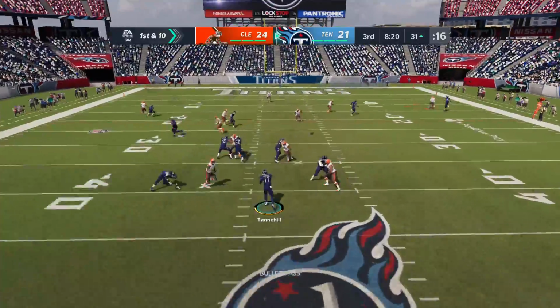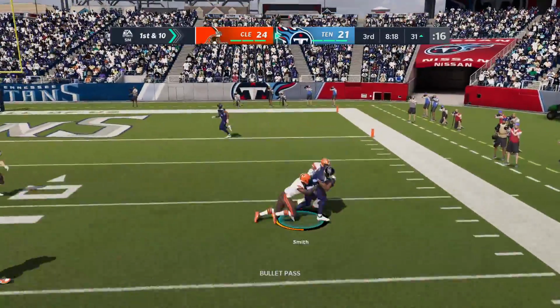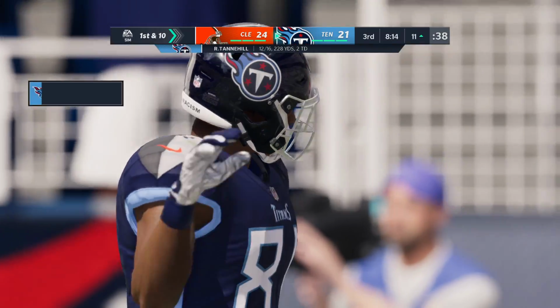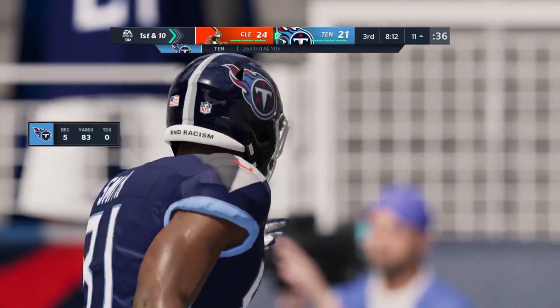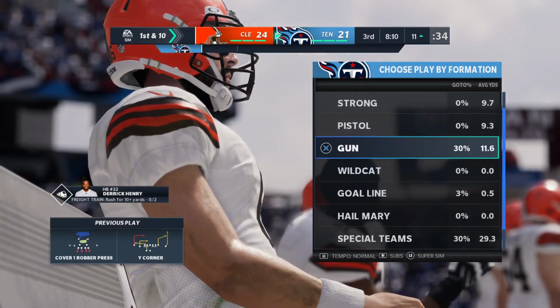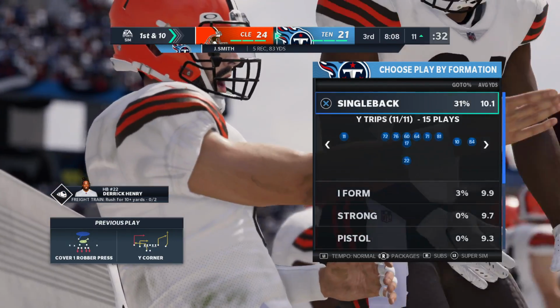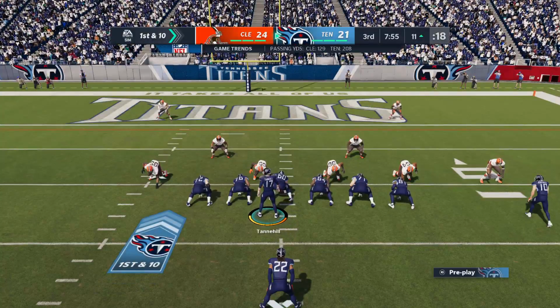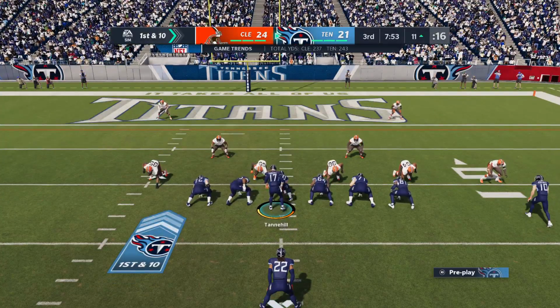Perfectly executed crossing route. Looking for his tight end on the corner. It's complete. And he gets this one inside the 15, just a yard or two shy of the 10. They go right back to him for 20 and a first. Back-to-back good plays have him on the move on first down.